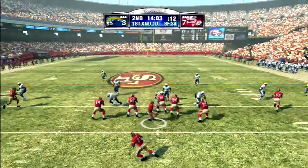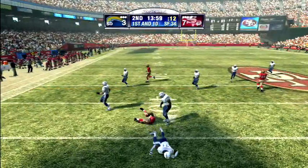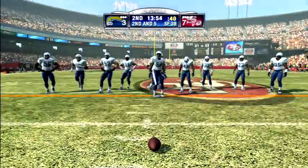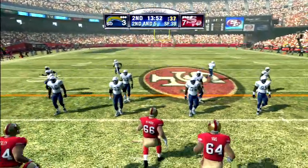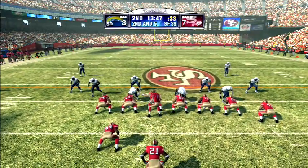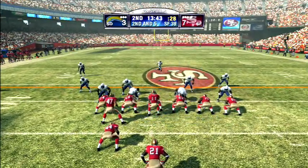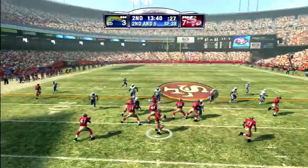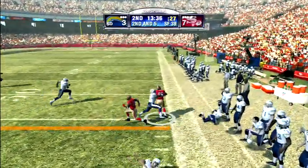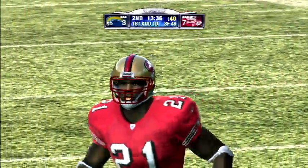Back to pass. Throws it short. He's dropped at the 39-yard line. Battle gains a handful of yards on that reception. That'll bring up second down. San Francisco lines up in the offset eye this time. Motion. Drops back to pass. He rolls out to the right. He throws right. And he's knocked out at the 46-yard line. 7-yard gain, and that'll be a first down.